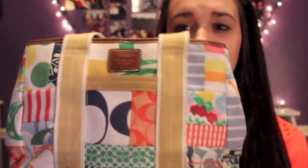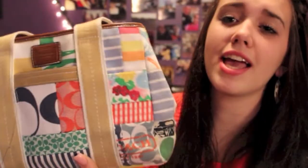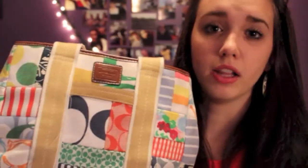Here's my purse right here. It is a Coach purse. It's really little actually. I have no idea how long I've had this purse for. It is so old, but it's still very useful. I'm very picky about my purses. I really want a Michael Kors one, but obviously those are way too expensive. This is a little flimsy, but it still works and I love it and it keeps everything in place. A lot of stuff I don't need in there.